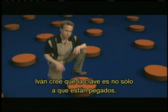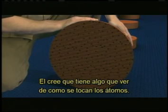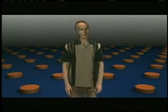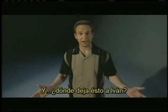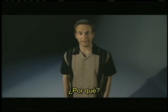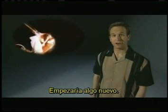Ivan thinks the key might not just be what they are stuck to, but how they are stuck. What do I mean? He thinks it might have something to do with how the atoms actually touch. Those seem like some pretty fundamental and kind of simple questions, but we don't have any answers to them. So, where does that leave Ivan? Still trying very hard to perfect his magic trick. Why? Well, he loves to do it. But really, he'd be doing something that's never been done before. He'd be starting something new.